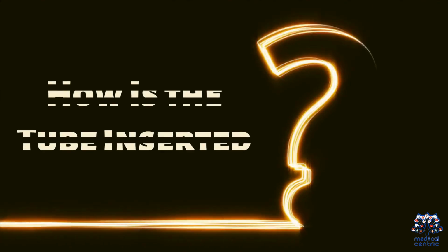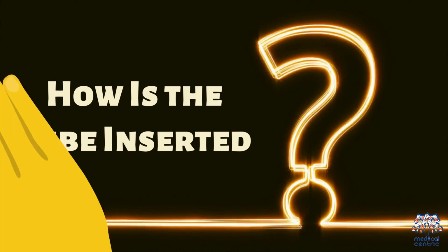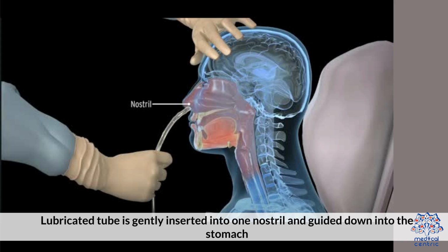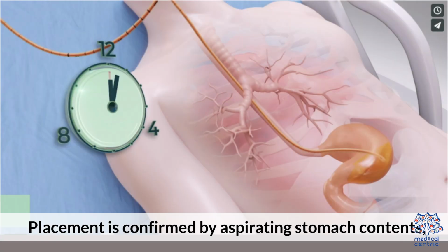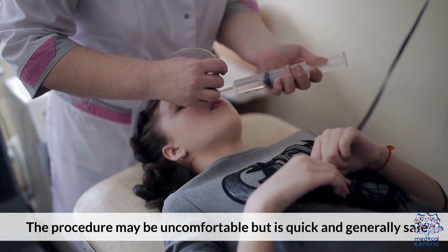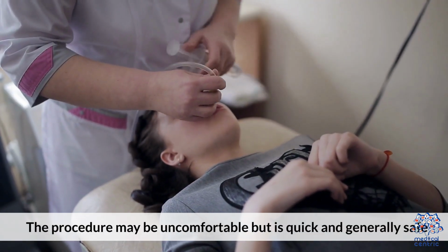3. How is the tube inserted? Usually done by a nurse or trained provider. A lubricated tube is gently inserted into one nostril and guided down into the stomach. Placement is confirmed by aspirating stomach contents, pH testing, or X-ray. The procedure may be uncomfortable, but is quick and generally safe.